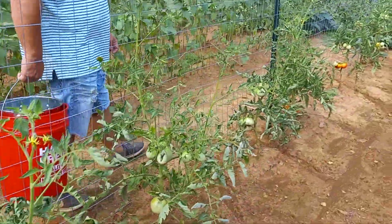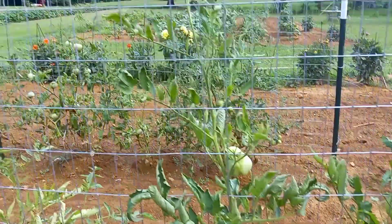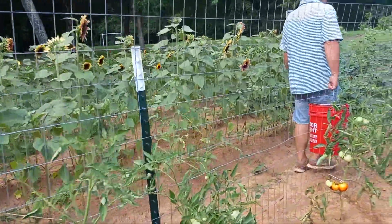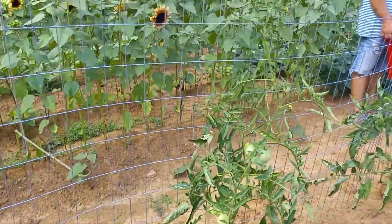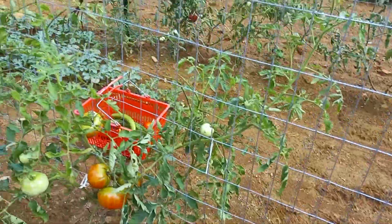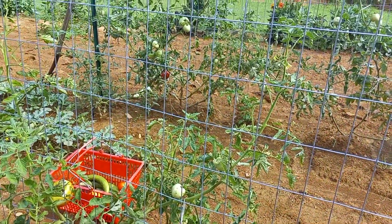But here's this row, that row over there. This is where I got that hornworm. His poop's on the ground there. There's the evidence that there's a hornworm. I got one off that plant, but there's got to be one on there somewhere.